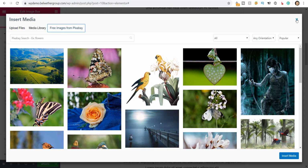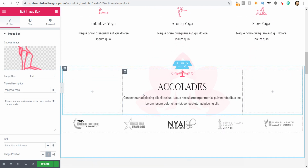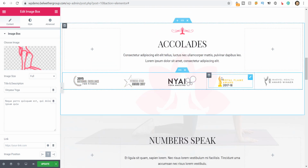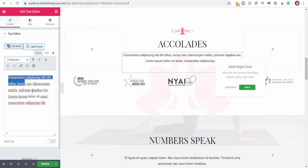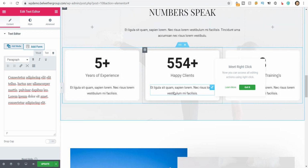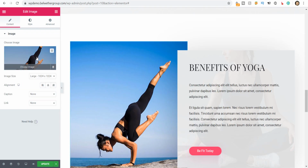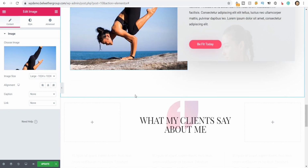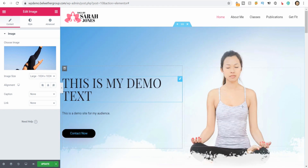So I'll just keep it the way it is right now, but this is how you edit the image over here. Similarly, you can edit anything. As you can see, when you hover over this, you will get an option to select this, edit image, or you select edit text editor, and you get the text over here. You can edit it from here. Similarly, you can edit anything on your website or any page. In fact, I can select any image over here, and I can change the image. So this is how you create a website for yourself or for your clients, guys.